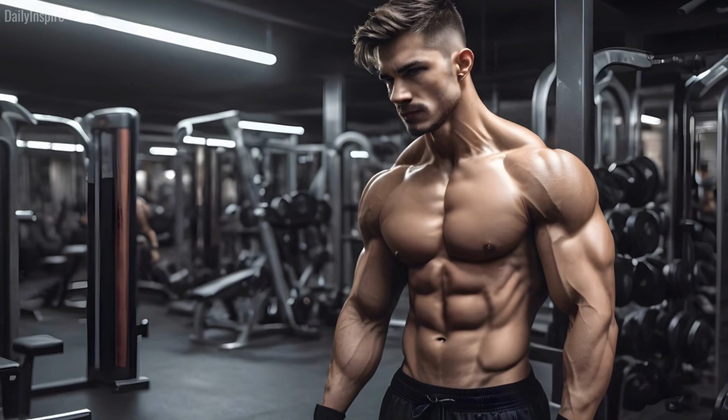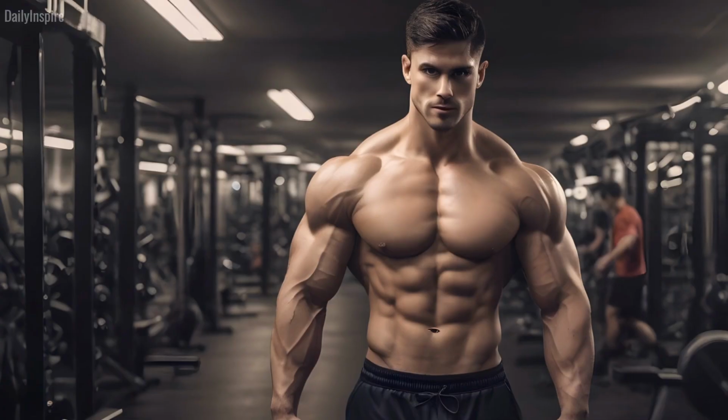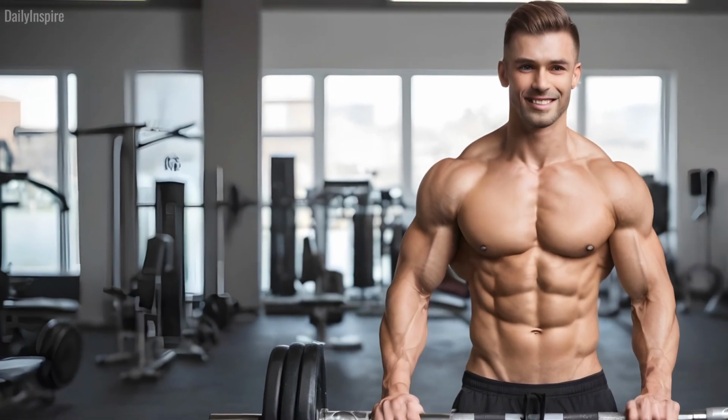Last but certainly not least, underestimating the importance of nutrition. You can't build a house without bricks, and you can't build muscle without proper nutrition. Your body needs adequate protein to repair and grow your muscles, and enough calories to fuel your workouts.